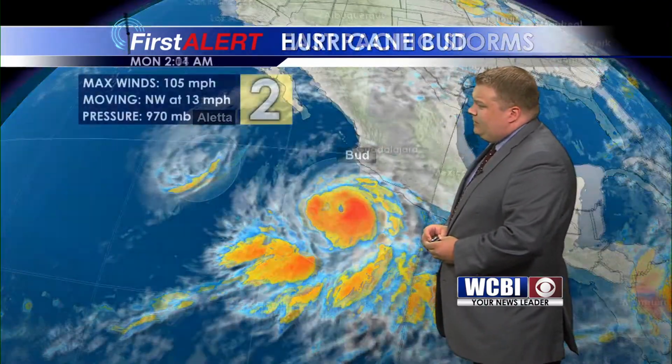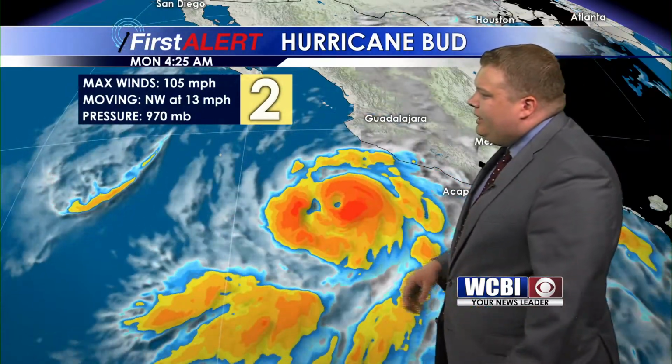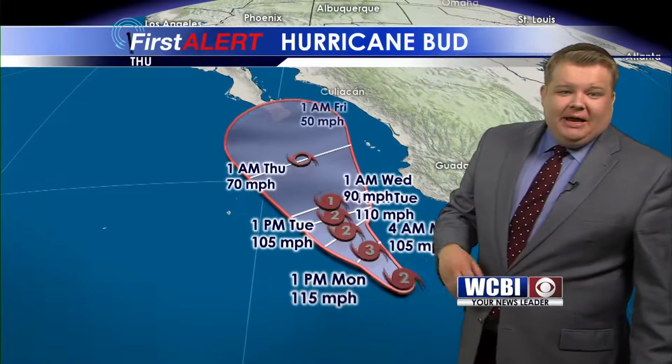And then there's Hurricane Bud. This is the new storm just off the coast of Mexico. Category 2 hurricane right now. You can see that eye there in the infrared satellite. Pretty impressive looking. Sustained winds 105 miles an hour. Minimum central pressure 970 millibars. This thing's going to move off to the north and west, and this one will have some impact on land.